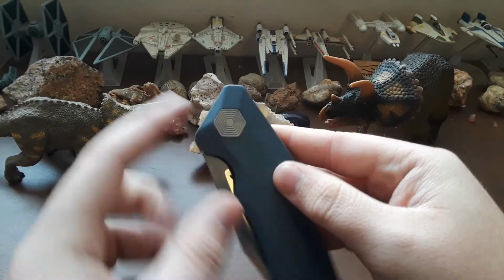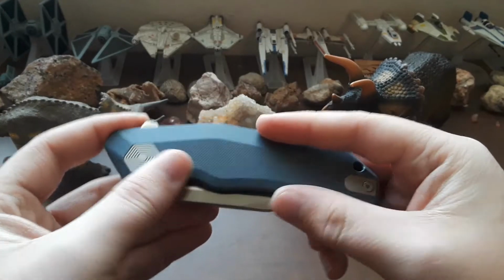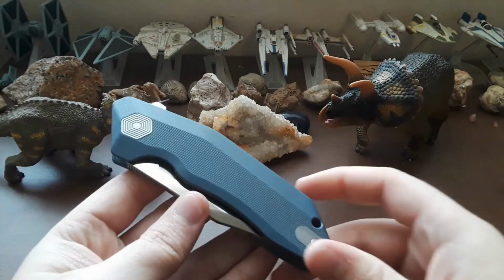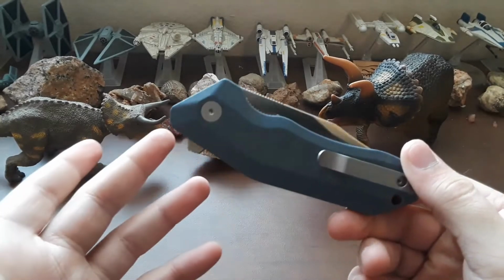I like the look of the pivot. I love the way this G10 is contoured and chamfered all the way around like that. Really, really cool. The clip itself is good as well. No complaints there. And yeah, overall, it's just a knife that I really enjoy carrying.